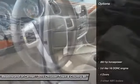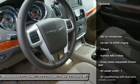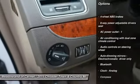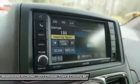Here are some of this vehicle's great options: traction control, Bluetooth, power steering, front wheel drive, cruise control, compass, remote power door locks, trip computer.